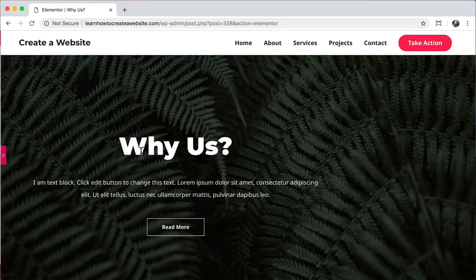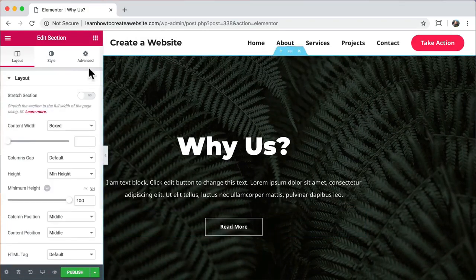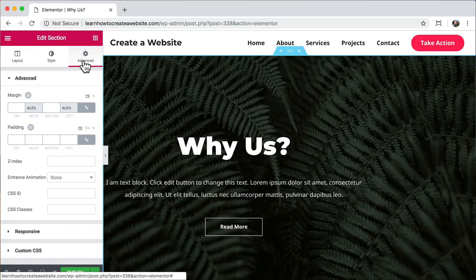And now when we look at it, it looks all messed up because there is still some padding to the right. So just click on the entire section and go to advanced, and the padding wasn't there, but it could have been.